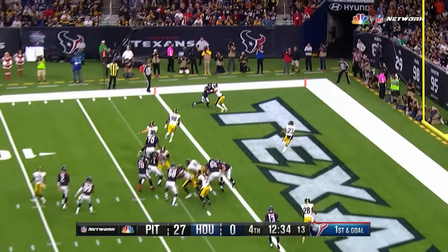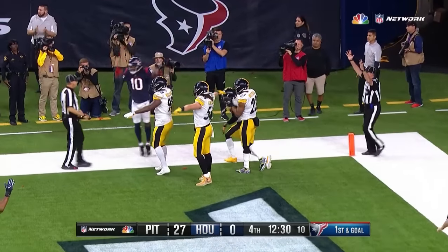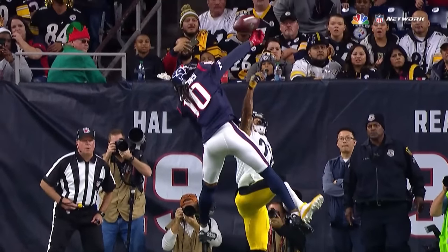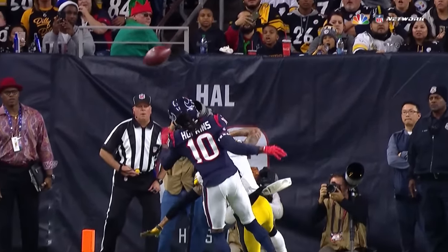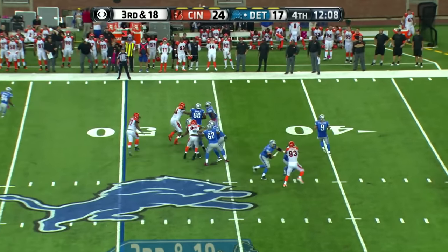Here's Hilton blitzing off the slot again. Passer Hopkins. Oh, my goodness. Did he catch that? Did he catch that? That's the touchdown catch of the year, if that's good. That's unbelievable. Wow.